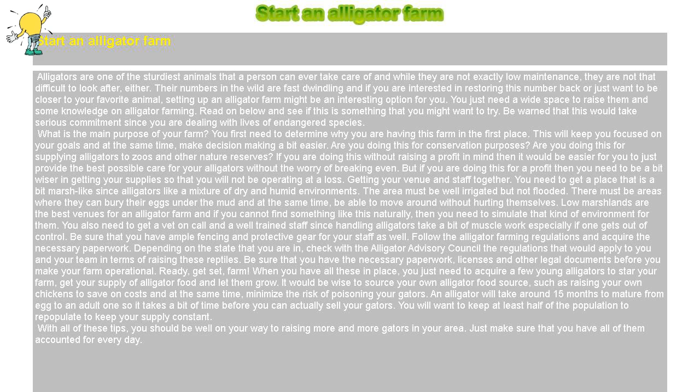An alligator will take around 15 months to mature from egg to an adult one, so it takes a bit of time before you can actually sell your gators. You will want to keep at least half of the population to repopulate to keep your supply constant. With all of these tips, you should be well on your way to raising more and more gators in your area. Just make sure that you have all of them accounted for every day.